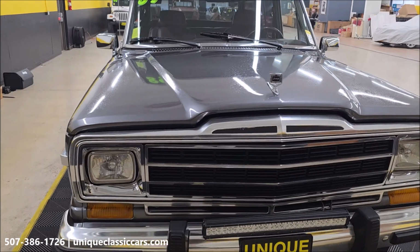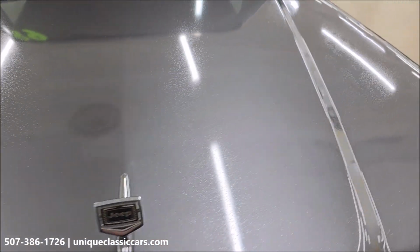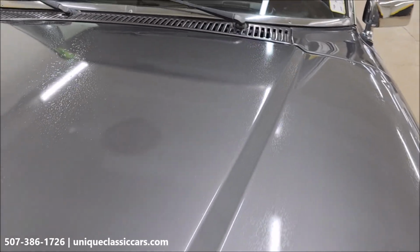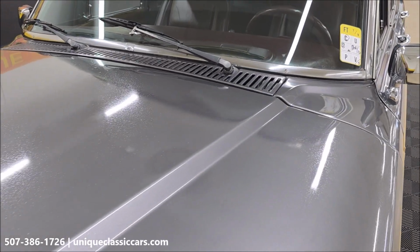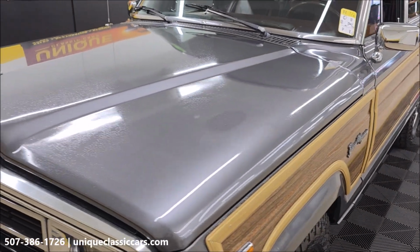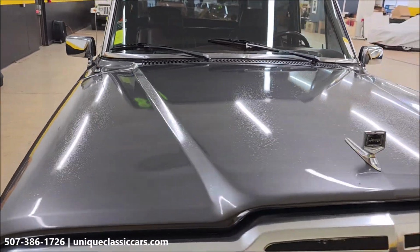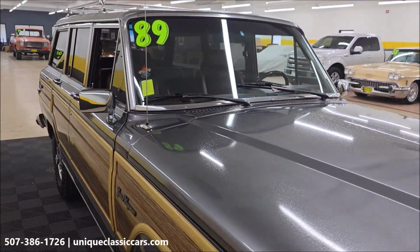The hood on this, I did notice the paint is pimpling on it, as you can kind of see there, whether it's been repainted or wasn't prepped quite right. I do want to mention that the paint still has a nice shine to it. It's not that it looks terrible. Just want to let you know that it is pimpling on there. And I didn't notice that on the other panels or the roof or anything like that.